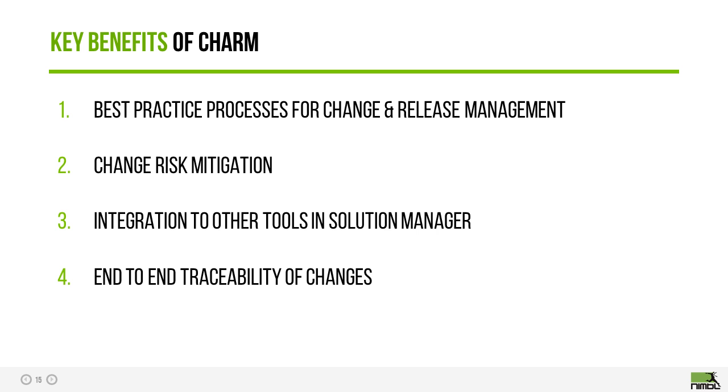And when implemented correctly, you will get end-to-end traceability of your changes, right from when the request is made, to the categorization, prioritization of the change, to when it is being worked on, the transports, the objects that are modified as part of that change, all the way down to who approved the movement of that change into production.